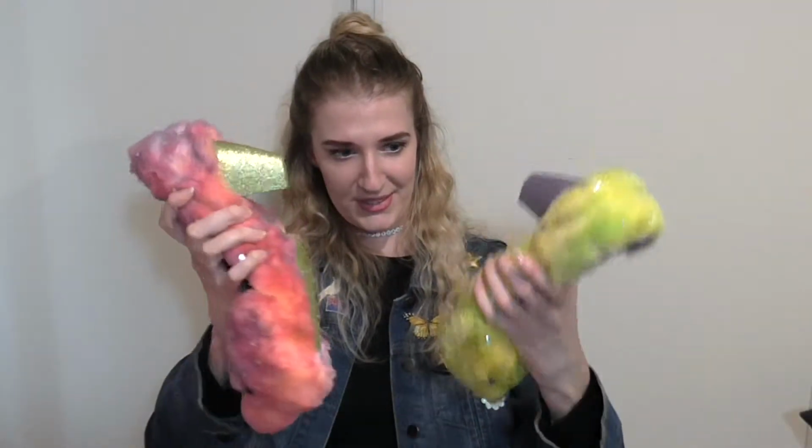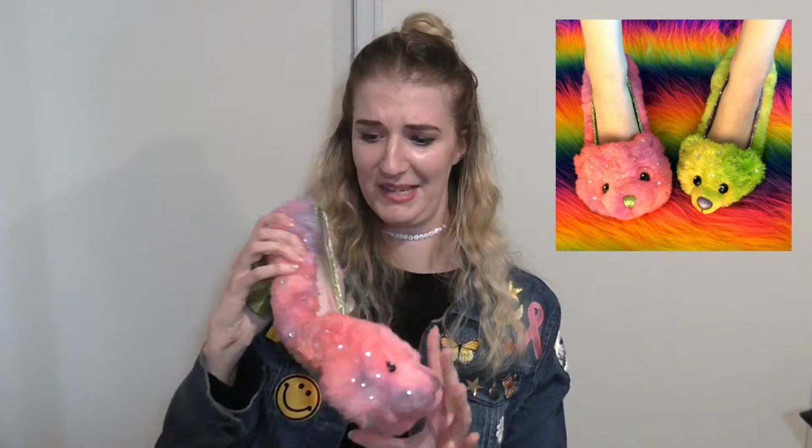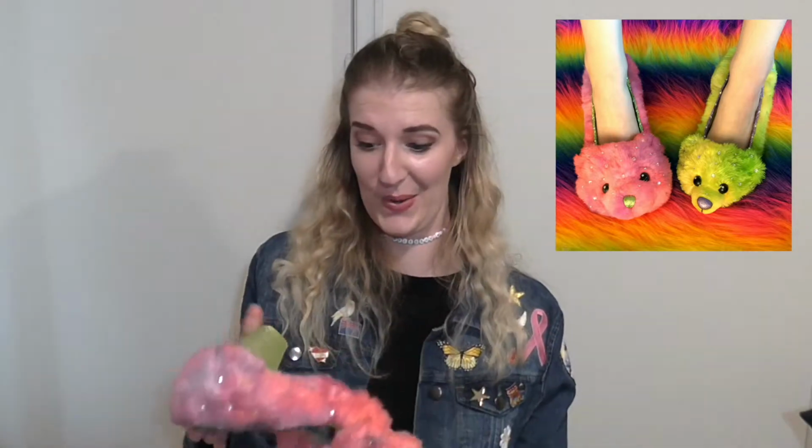So these are the finished shoes. The heels themselves are coated in glitter. There's a bit of wear and tear on them, but they have stood up surprisingly well. They're also surprisingly comfortable to wear. I think it's mostly got to do with the style of the shoe though, that it was applied to. But I am definitely looking forward to wearing these myself.